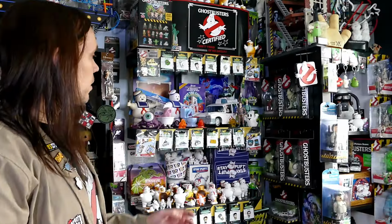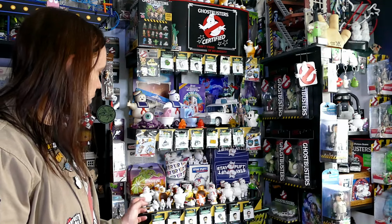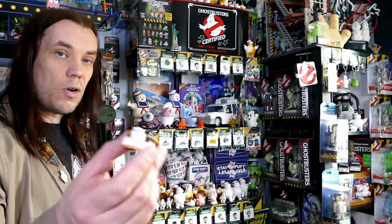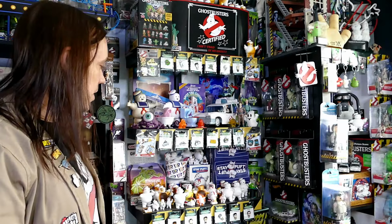So we have some cool things over here. We have the re-releases of the original figures by Hasbro a couple of years ago. We have a lot of mini puffs. These ones, the smaller ones, were mystery ones that come in tubs of marshmallow. It was a mystery which one you got. And then we have the Plasma Series mini puffs, which I made a lot of customs with.